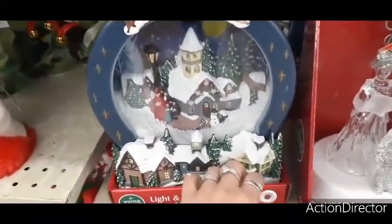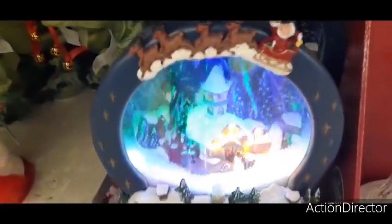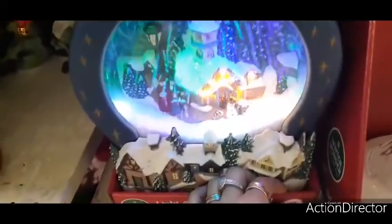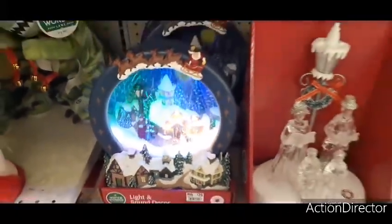All right. Here you have the carolers for $18. That's nice as well. Here we have Christmas Village for only $20. And remember, this is a lot cheaper than Hobby Lobby. There you go with the snow. And the village down there. That is awesome. Really, really cute.